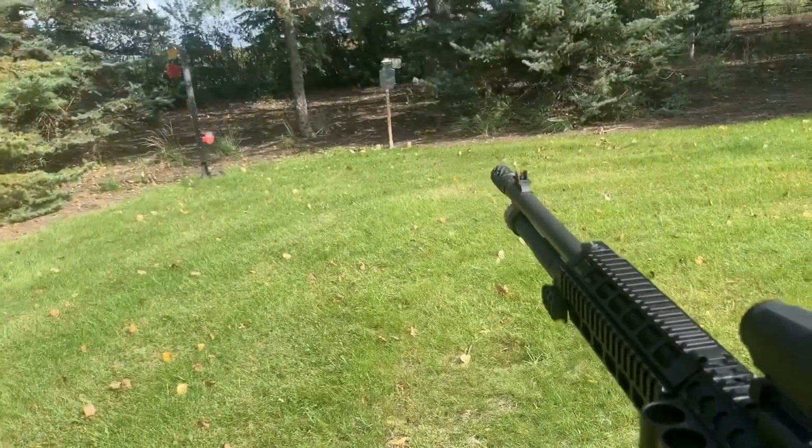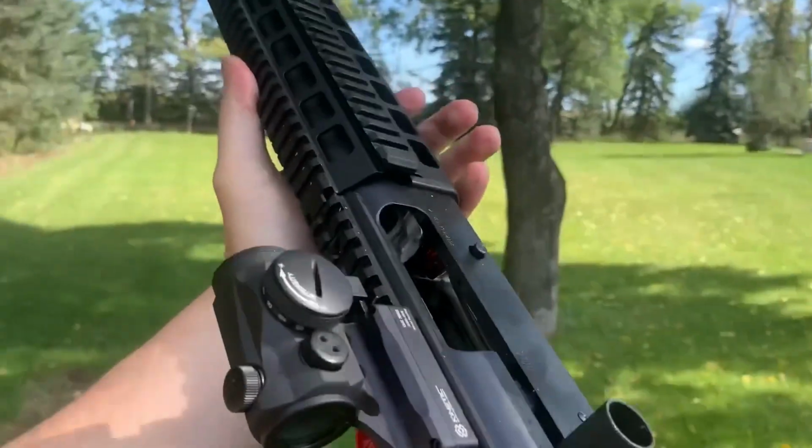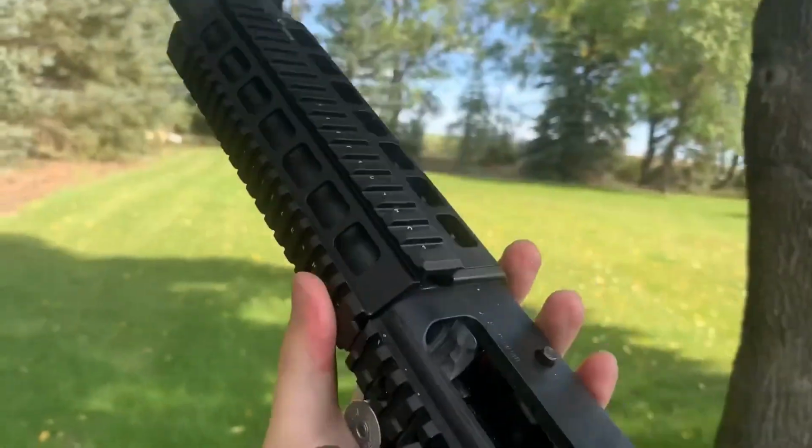The Benelli M2 Super 90 is just one of many weapons in John's arsenal, but it's a standout for its ability to penetrate even the toughest armor.